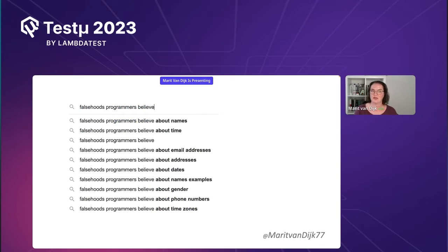One is think about falsehoods programmers believe about any random well-known thing: names, addresses, email addresses. Time and time zones are super fun, not, to deal with in code. And there are lots of things that can go wrong. I tried to book a train ticket in the UK recently, and it wouldn't take my last name because my last name had a space in it.